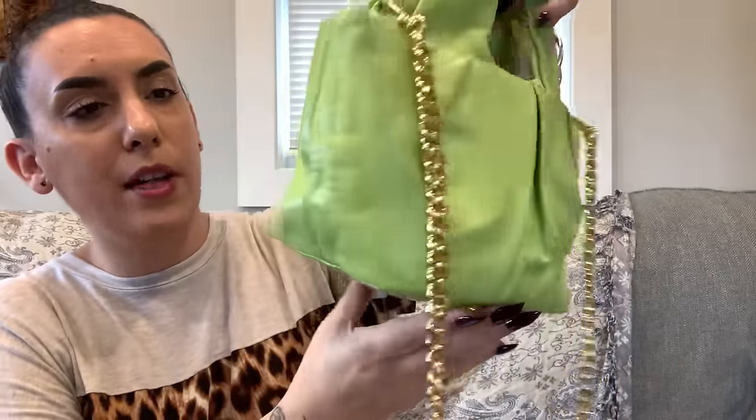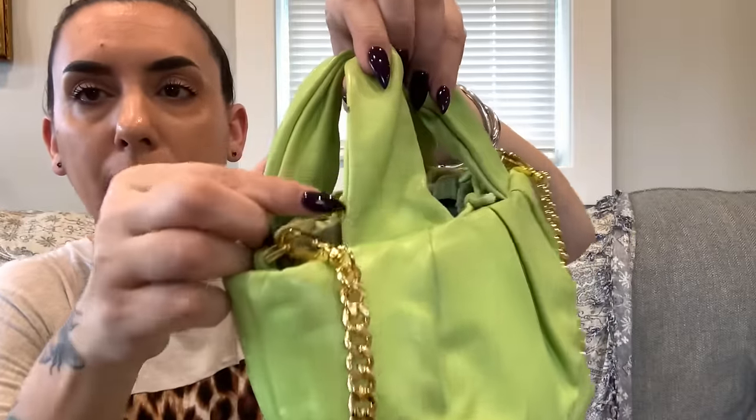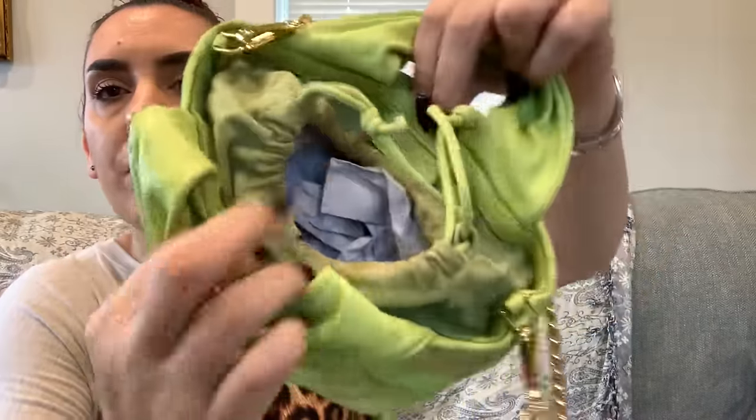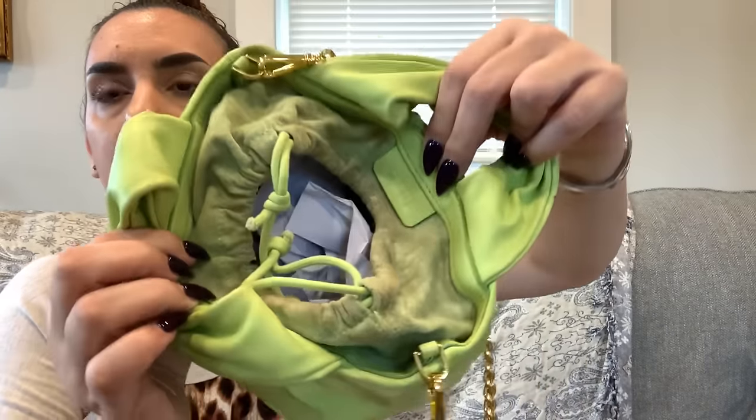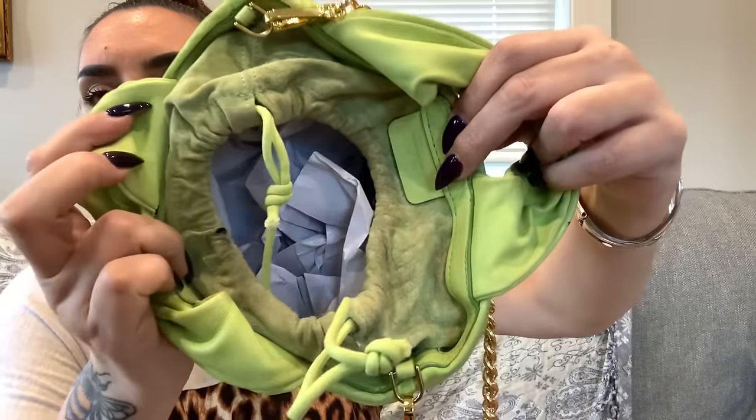It is in really great condition on the outside, bottom and corners. There is a little mark right there and right there. And then the interior, you have a drawstring closure. There's your Staud. It is a little bit dirty around the drawstring, and there is a marker mark right there.